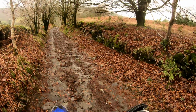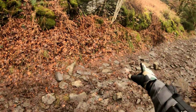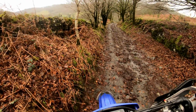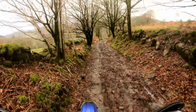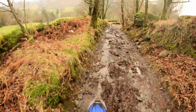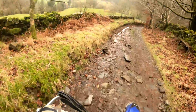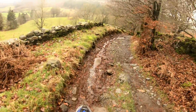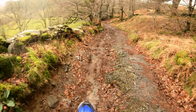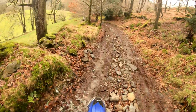Yeah, for me it's not too bad here. Well, this used to be strewn with rocks like that all the way, the whole lane. So a lot of it's been tidied out, changed, but the biggest thing is water erosion. You know, they blame us lot for making it worse, but it's not always us. Not always.